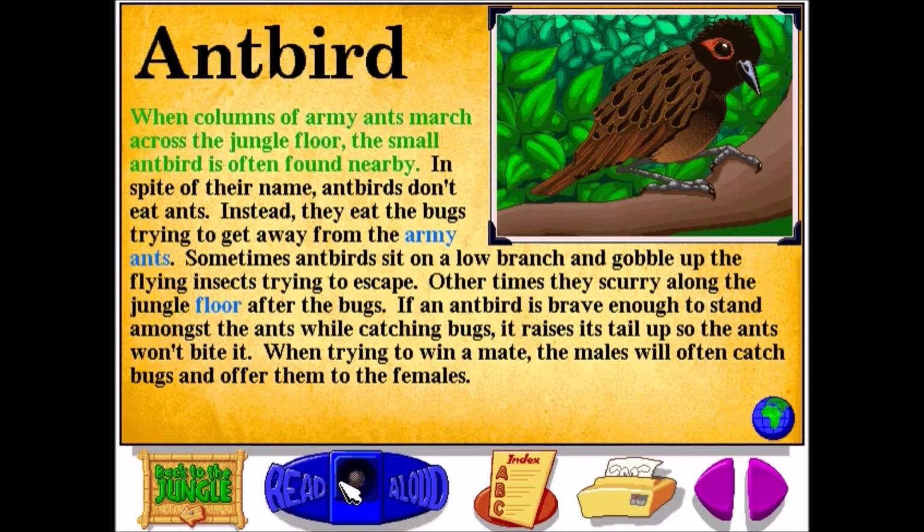When columns of army ants march across the jungle floor, the small antbird is often found nearby. In spite of their name, antbirds don't eat ants. Instead, they eat the bugs trying to get away from the army ants. Sometimes, antbirds sit on a low branch and gobble up the flying insects trying to escape. Other times, they scurry along the jungle floor after the bugs.